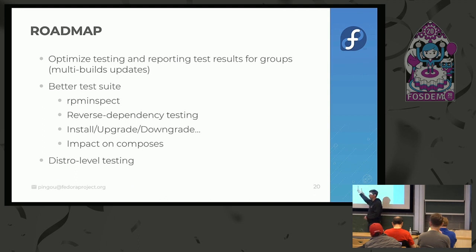Some of them are reverse dependency testing, being able to run the tests of the packages that depend on me, being able to install, to upgrade, to downgrade, to remove. And we also want to look at the impact on composes. Does your update break compose? Can I push a new Rawhide update if your build goes in there? So we don't know yet how we are going to achieve this one, but that is one of the things we would like to get to.